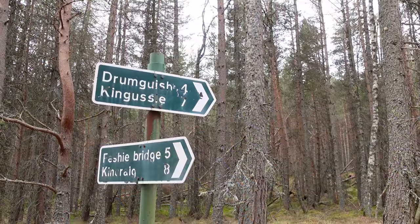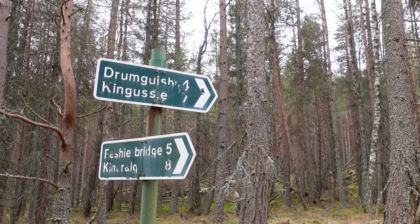That's me now on the shortcut I was talking about. The signpost back there said Kingussie 7 miles, so that's pretty good. It doesn't half shave off a lot of distance, but I know what the purists will be saying. Oh no, I'm sorry old chap, you can't say you've done the Scottish National Trail. You'll have to go back and do that section. Jog on.